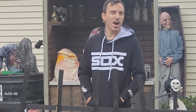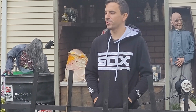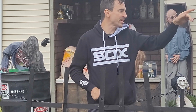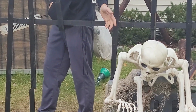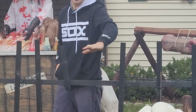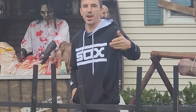If you don't mind me asking, some of the stuff looks like you built it yourself. Yeah, I would say about 75% of the stuff I make. There's obviously stuff like this that are store-bought props, a big skeleton. Even something like this, the skeleton's store-bought, but then I did the tombstone, and he's got gears in there, and he sways back and forth. So sometimes it's taking a store-bought product and making it your own.